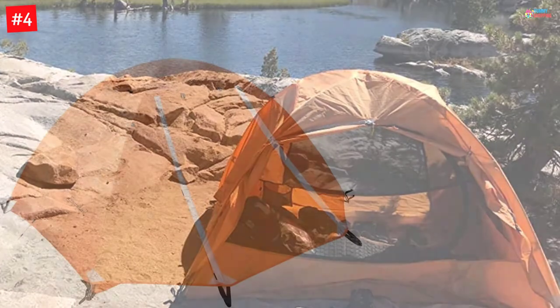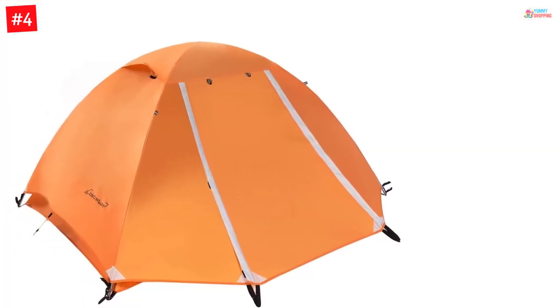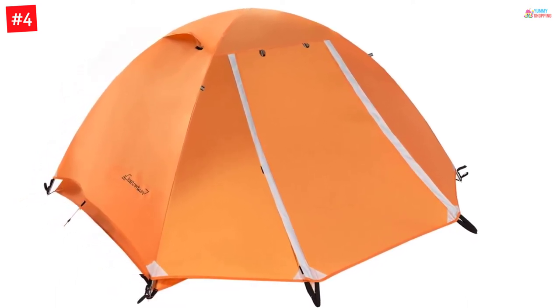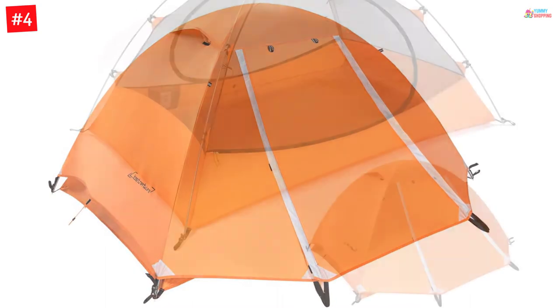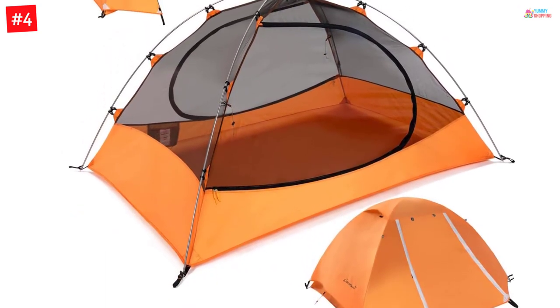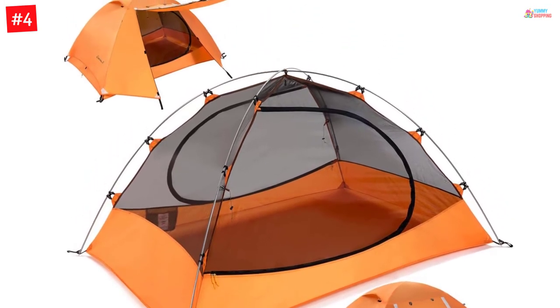With the help of sealed seams, the shelter does not let water damage the interior space. The backpacking tent also comes with 2 aluminum poles. Therefore, this camping shelter offers stress-free assembly for everyone. This set includes an inner tent, aluminum poles, stakes, ropes, fly sheet, and an emergency repair kit.